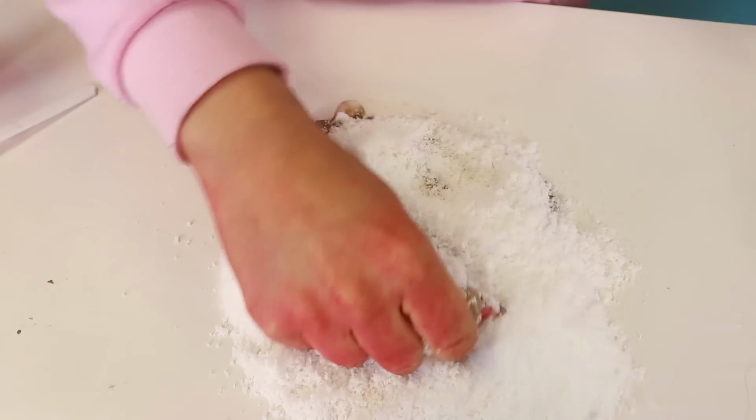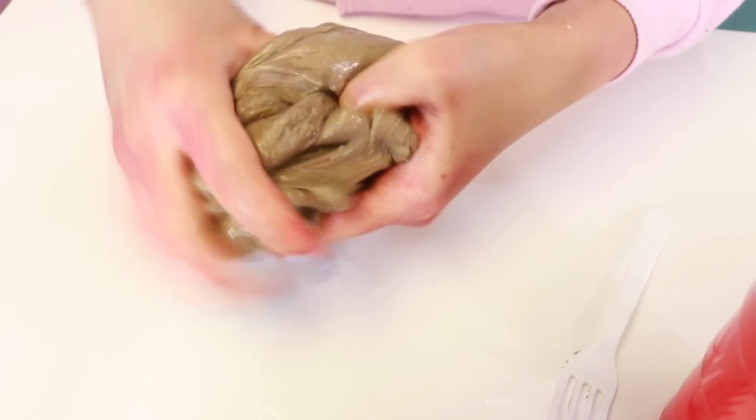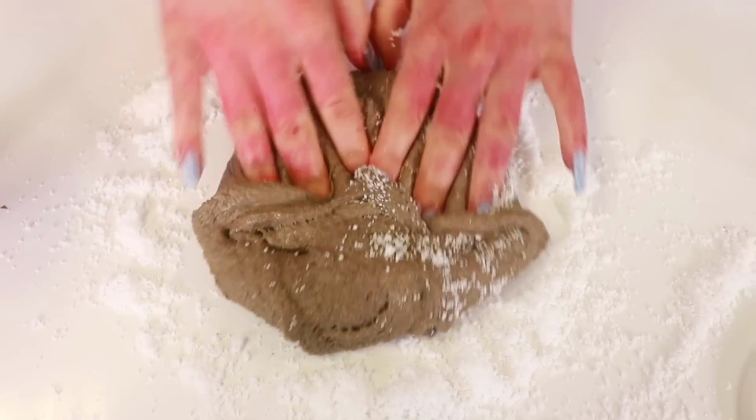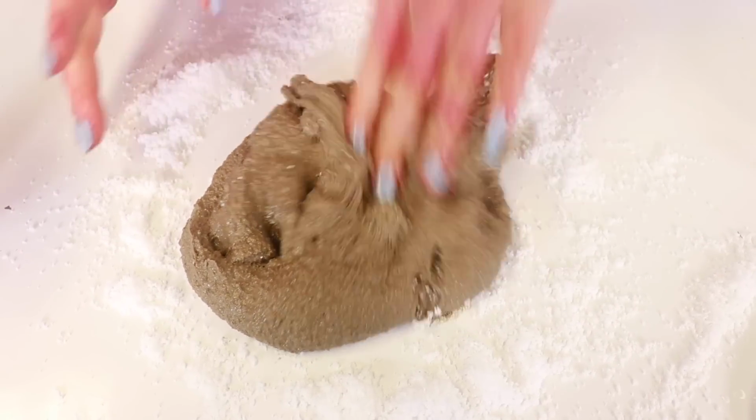So we got this instant snow right here. We're just gonna dump that all on top. Uh-oh. I didn't overactivate. I forgot to overactivate, guys. Okay, let's go ahead and start pushing this in. Okay, it's looking really gross. It kind of looks like dirt. But it'll look good in a little bit.